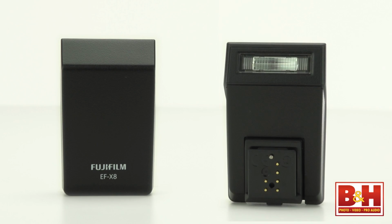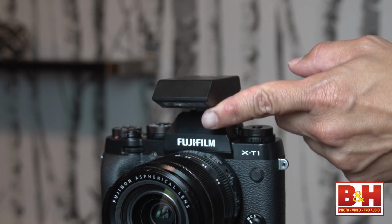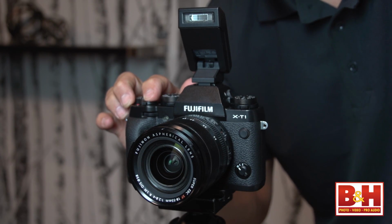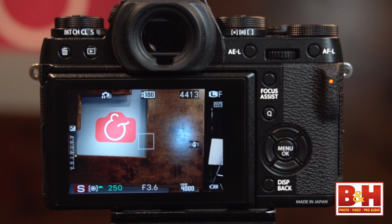But the nice thing about the EF X8 flash that comes with the X-T1 is that it's small, lightweight, and the X-T1 can control it for TTL flash metering. Burst shooting with the full-time autofocus is surprisingly good. The autofocus was pretty good at tracking moving subjects too.